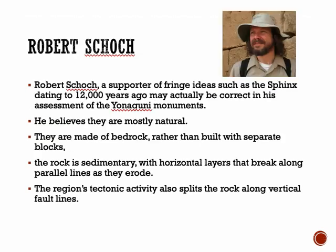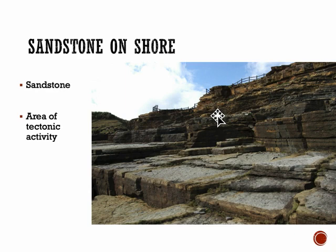And Robert Schoch, who we're going to learn about in another lesson as well, is the geologist who debunked the Bimini Road in the Bahamas, right? He studied this very, very closely. And like you saw in the video, when you look at the sandstone on the shore, you see that it looks exactly or very, very similar to what's going on underneath the water, right?